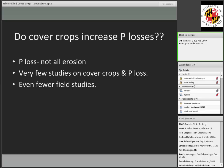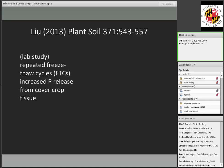I'm going to talk about a couple of them. So this is a recent one in Plant and Soil, if anybody wants to look it up. It was a lab study where they just took the cover crop tissue, which they had grown in a greenhouse setting, and they exposed it to different weather scenarios, different freeze-thaw cycles, and then extractions with water.